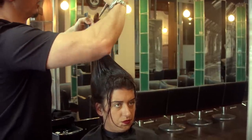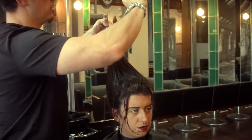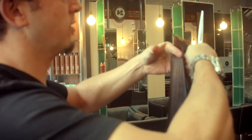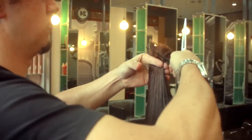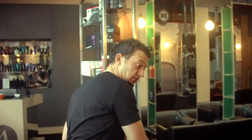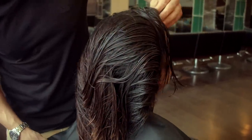Just gonna give this a really gentle point cut, just so during my drying process now, before I do my texturizing, it's just a little bit easier to dry. It doesn't have those bulky cutting lines and weight lines because we're gonna retexturize the hair anyway. So let's have a look at the back. So we've done head back for me, gorgeous.